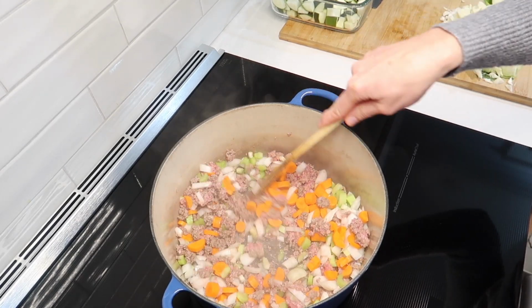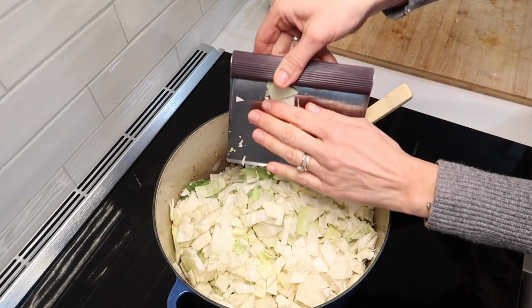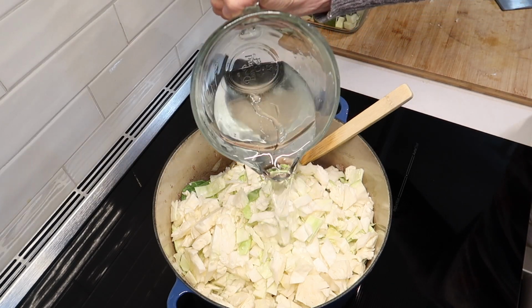2 cans of tomato sauce. I substituted 1 can of diced tomatoes instead of the sauce, 1 tablespoon of brown sugar, and 1/4 cup of ketchup, which is something that I've never put in my soup before, but it was really good.